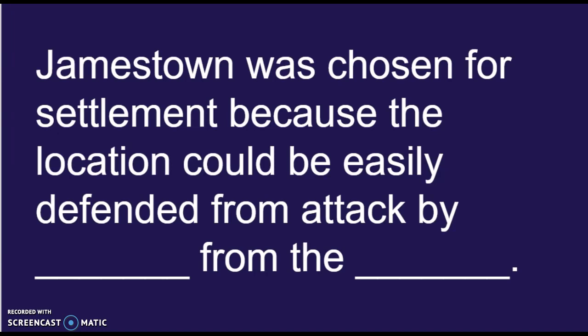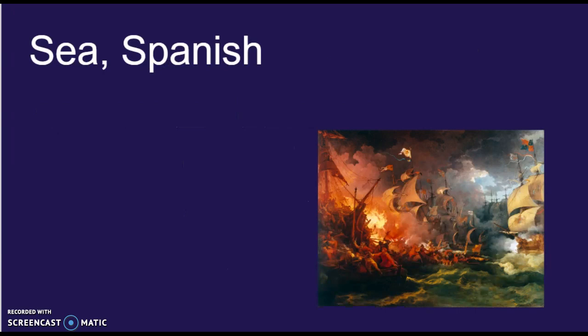Jamestown was chosen for settlement because the location could be easily defended from attack by blank from the blank. Okay, they could defend themselves from attack by the sea from the Spanish. We know that England and Spain were in several wars and battles with each other, and so they were making sure that they could protect themselves.